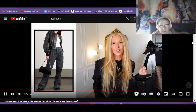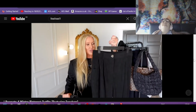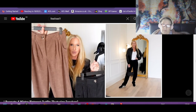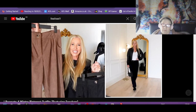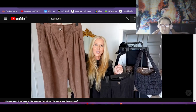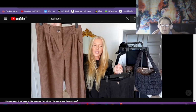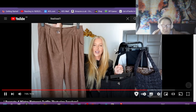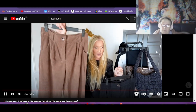Casual kind of model off duty look. So I used these corduroy trousers. I actually got these in the brown also, so I will be styling these soon. This is such a good color. It's so 70s. This with like one of those cool big faux furs with a bodysuit. I actually like brown corduroy trousers. Lots of good possibilities with these two.